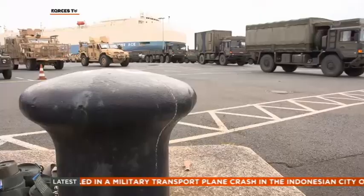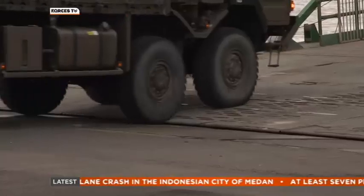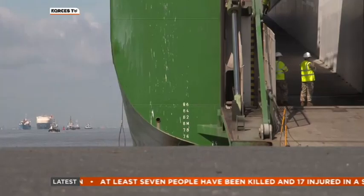What is finishing is the Army's permanent presence in Germany. The port moves here clearly show that the exodus to Britain is now firmly underway. Rob Olver, Forces News, at the port of Emden in Germany.